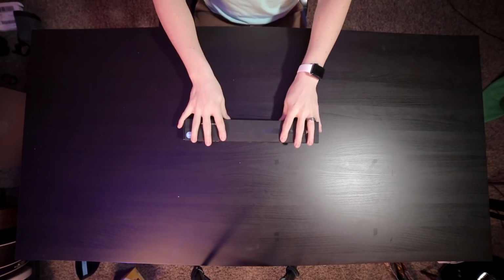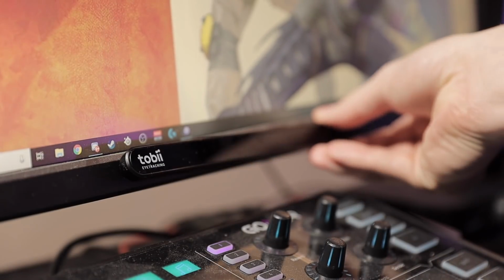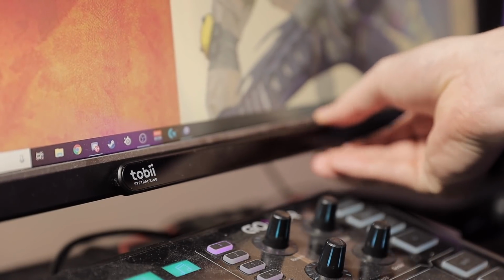Anyway, let's talk about the tracker and how it works. It comes in a slim box with a couple things. Mainly the tracker, 2 magnets for attaching to the bottom of your monitor, and a USB extension cord if you need it. Carefully stick the magnet to the bottom of your monitor, make sure you get it just right, and then place the eye tracker on top of it. You'll know when it's on there right because it'll click in place and then it doesn't move anymore.